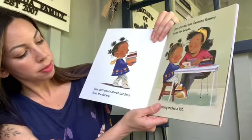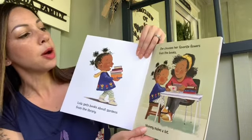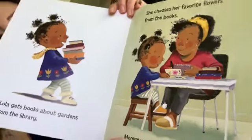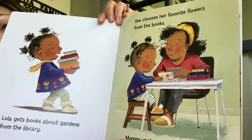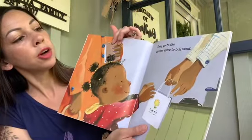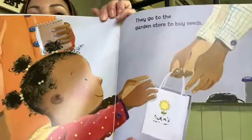Lola gets books about gardens from the library. She chooses her favorite flowers from the books, and Mommy makes a list. Why do you think that they're making a list? What could they be doing? Maybe they're making a list for the flowers that she wants to plant in her garden. Let's read to find out more. They go to the garden store to buy seeds. Oh, I think my prediction was correct.